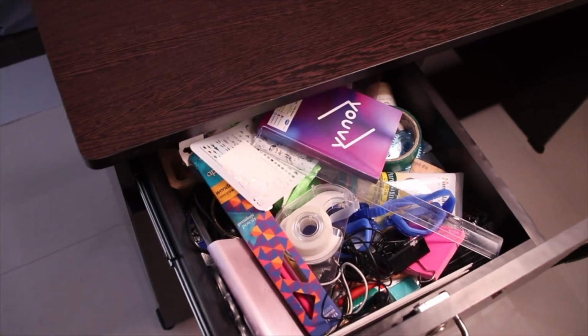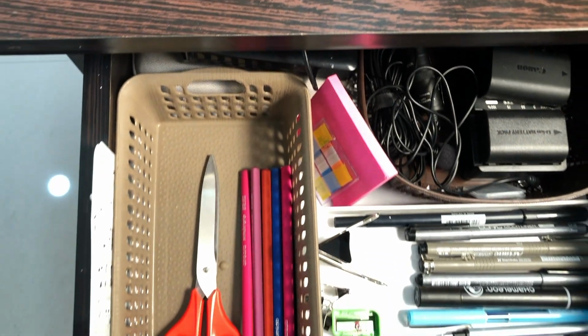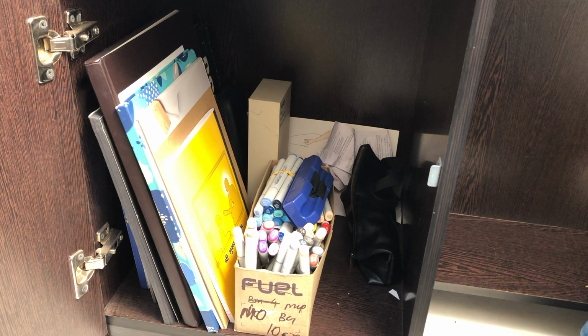Here is the final look of my desk, and I really liked how it turned out. I hope you found this video useful and got some inspiration and ideas to organize your desk space.